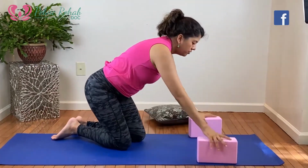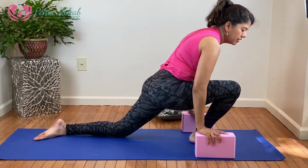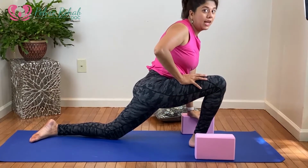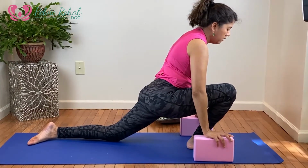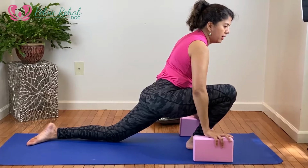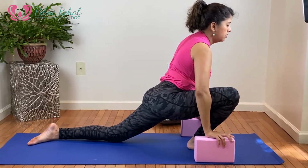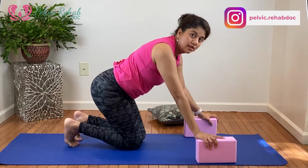Let me try the first part without the pillow. Now the right leg comes forward, the left leg slides back. You could also notice that one side is always tighter than the other. In my case, my right hip flexors are tighter than my left. I'm going to try and bend my right knee forward so that my left hip flexor gets a beautiful stretch. And let go. And one more. And let go. You have to make sure that you do all of these exercises without pain.